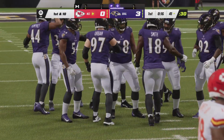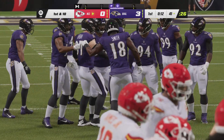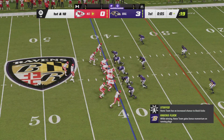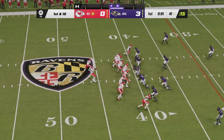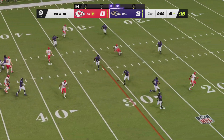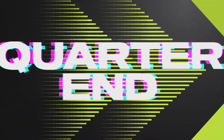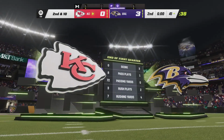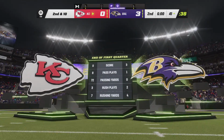And that's how you shake off the interception you threw on the opening drive, come back and throw another strike and gain nice yardage. And I give credit to two people on this one. The man throwing the ball and the person calling the plays. They're not shutting him down early in this game. And now the throw here is incomplete, and with that, we come to the end of the first quarter of play. 3-0 after one on EA Sports.